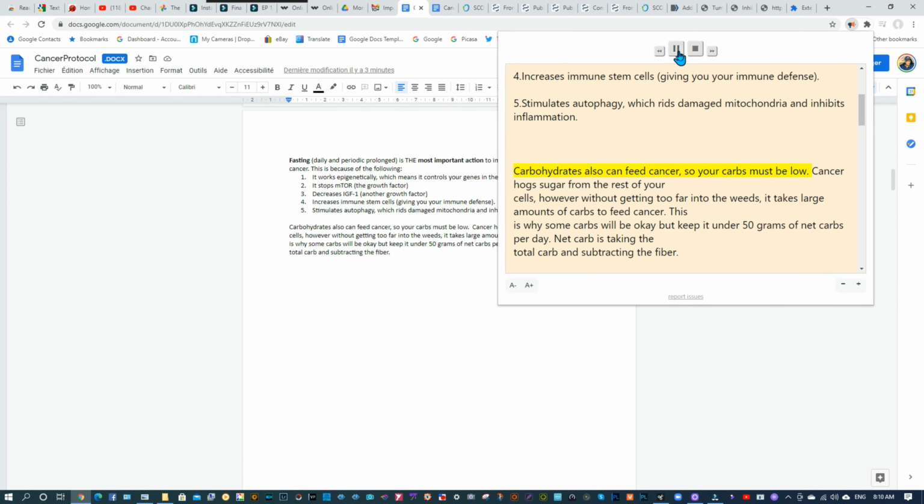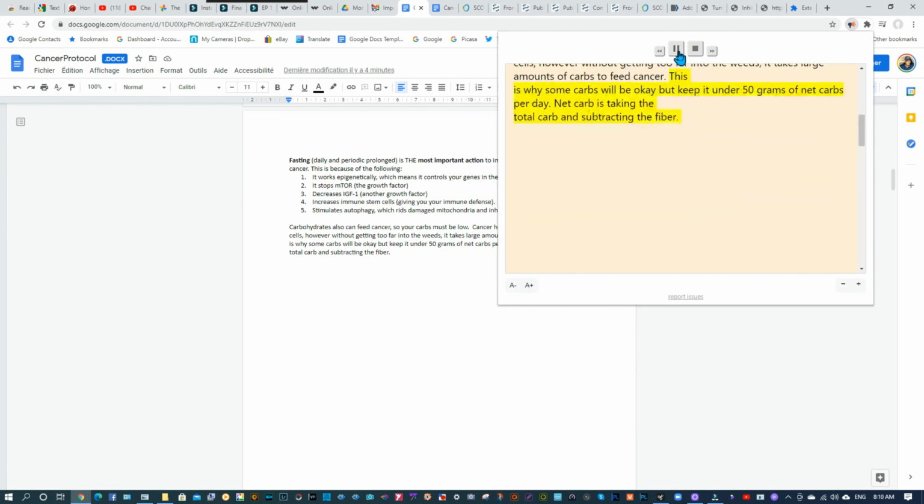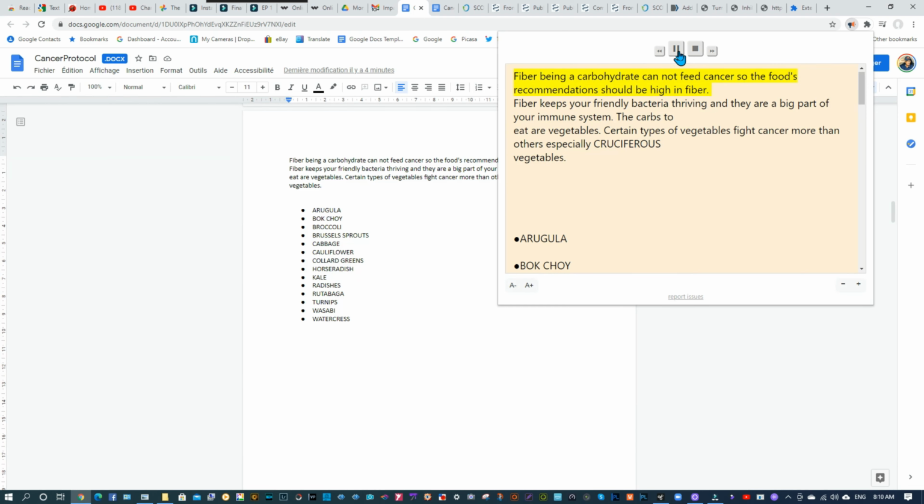Carbohydrates also can feed cancer, so your carbs must be low. Cancer hogs sugar from the rest of your cells. However, without getting too far into the weeds, it takes large amounts of carbs to feed cancer. This is why some carbs will be okay, but keep it under 50 grams of net carbs per day. Net carb is taking the total carb and subtracting the fiber. Fiber, being a carbohydrate, cannot feed cancer, so the food's recommendations should be high in fiber. Fiber keeps your friendly bacteria thriving, and they are a big part of your immune system.